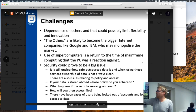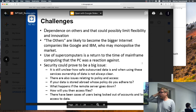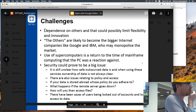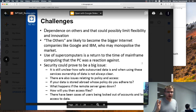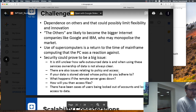Security is a big issue, of course. Who owns the data? Which country is it running in? Which policy applies to it? GDPR is a keyword. What happens if a server goes down? Who is liable for all this? And so on. And how do you claim locked accounts, right? How do you credibly reassure that you can actually get into your account again? There's no clear-cut either law or general rule for those purposes. So just something to bear in mind.